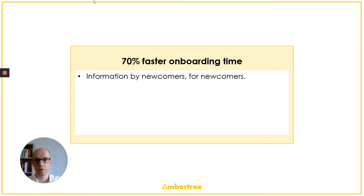Now, you probably already have documentation, information that you share with newcomers, but it's quite common that this documentation is often incomplete or poorly maintained, or there's just so much of it that newcomers quickly get lost in all of it. And the main reason for that is that this documentation is often created by people that have already been working in the organization for some years, and they can no longer remember what they struggled with as newcomers. And a lot of the knowledge that they needed at the time has since been completely internalized, and it's hard to imagine not knowing something anymore.